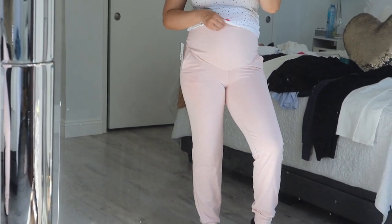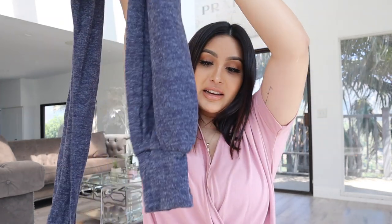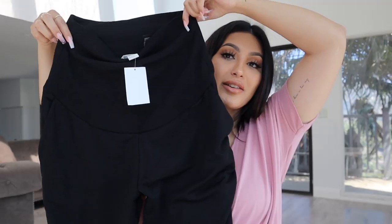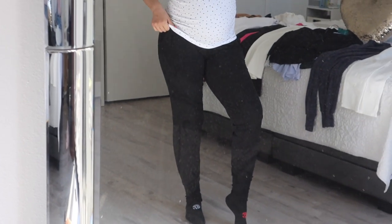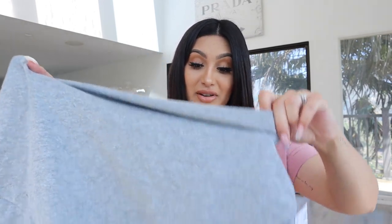They do scrunch up at the bottom, so they're not just like all loose. Again, these are the exact same, only this one is just more of a softer material. And again, these scrunch at the bottom. I love when they scrunch at the bottom. I hate when they're just like, you know, loose. Here are the black ones. Oh my god, I'm gonna be honestly using the crap out of these. I was actually saying, if I can just live in these until I give birth, I'd be a happy girl, TBH.